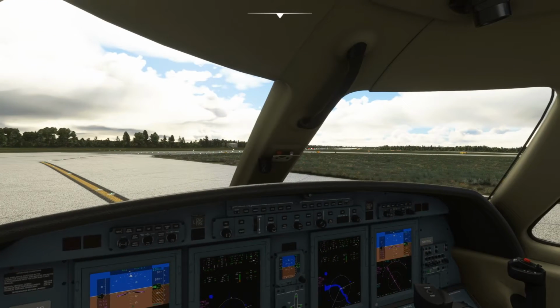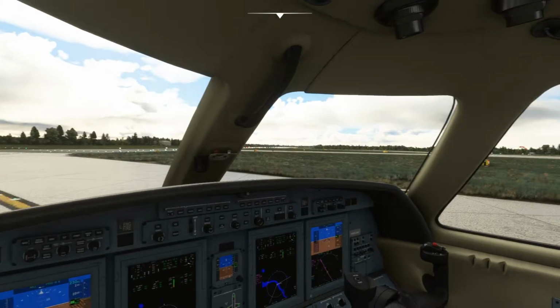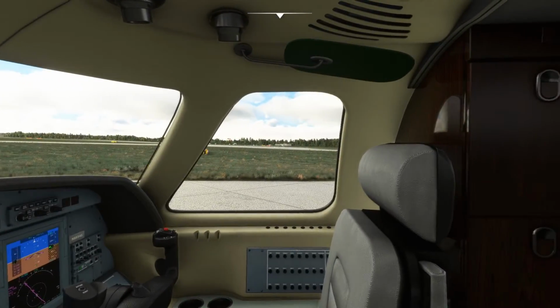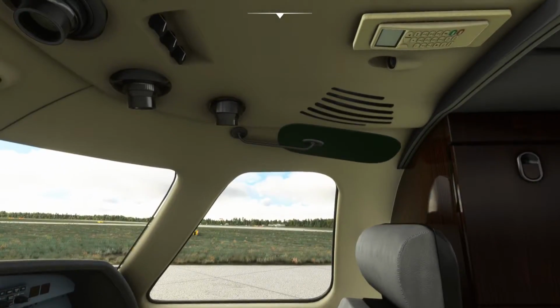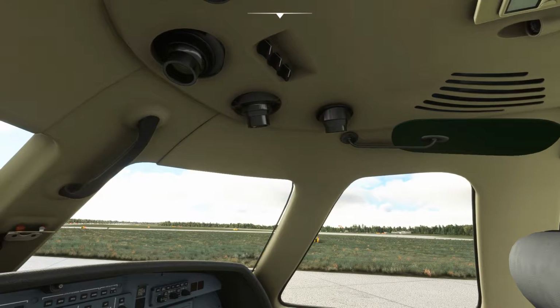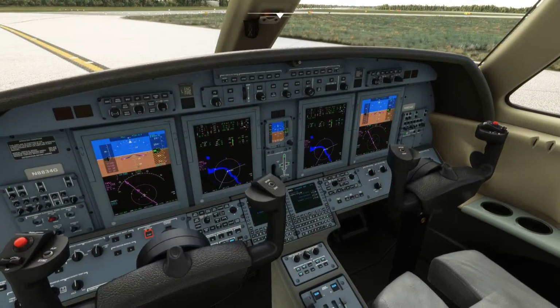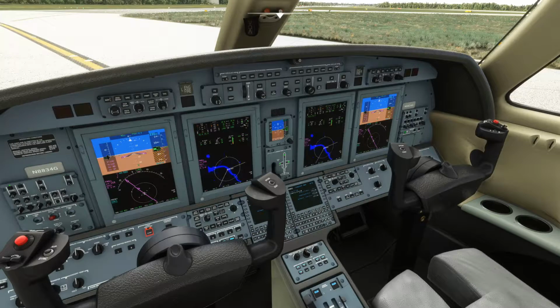Alright, passenger briefing is done, and we're just here at the runway waiting for clearance. And let's just act like we've gotten clearance already. As you know, most of the time, pretty much 99% of the time, I'm not flying with ATC. So we're pretty much ready to go.